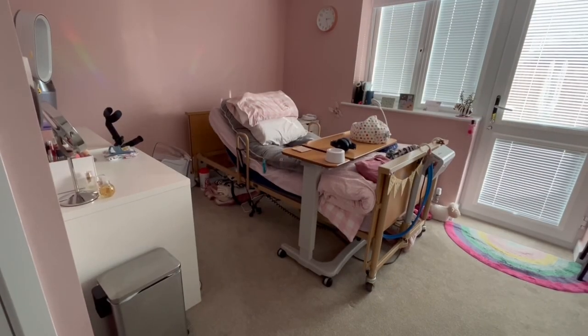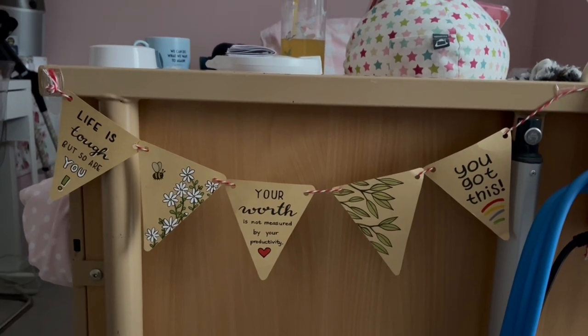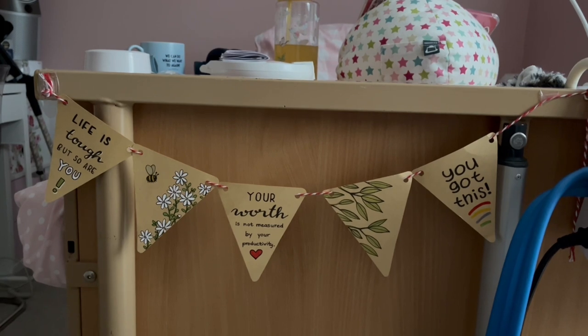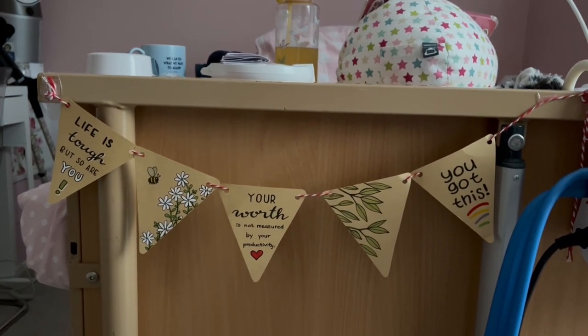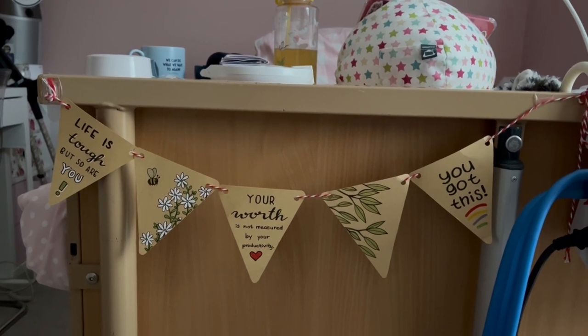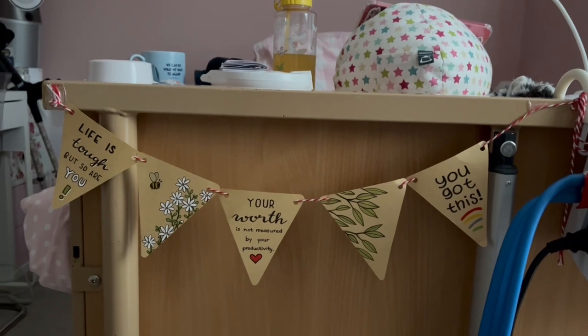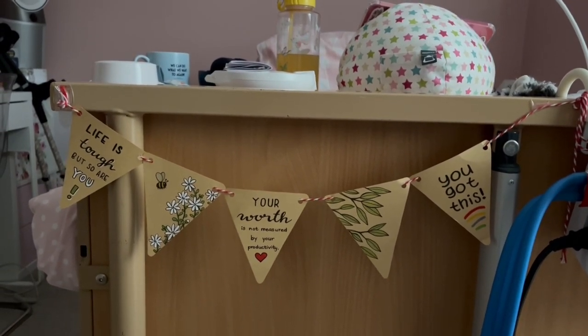And then this is my bedroom. And then at the end of my bed, I put this banner which a pen pal made and sent me. So I just thought this was a really cute place to put it.